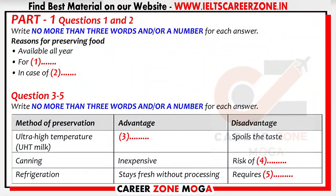We also need to preserve food for export overseas, to make sure that it doesn't perish in transit. And lastly, we need to be able to preserve food for when there are food shortages. There are a number of methods of preserving food which involve both high and low temperatures, chemicals, irradiation, and drying. Let's have a look at these in turn.